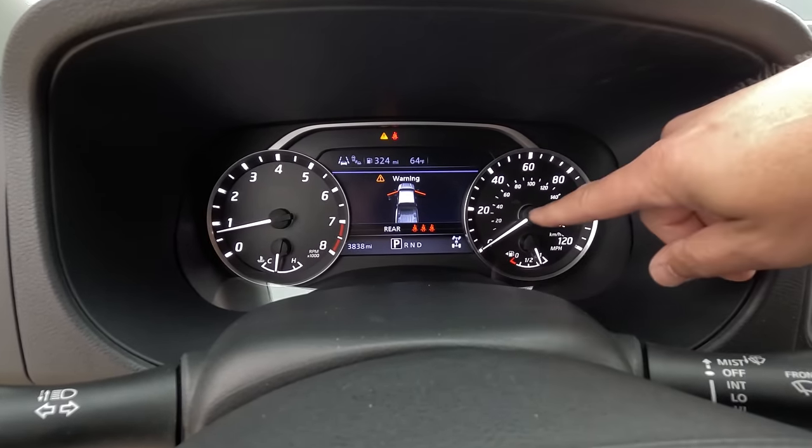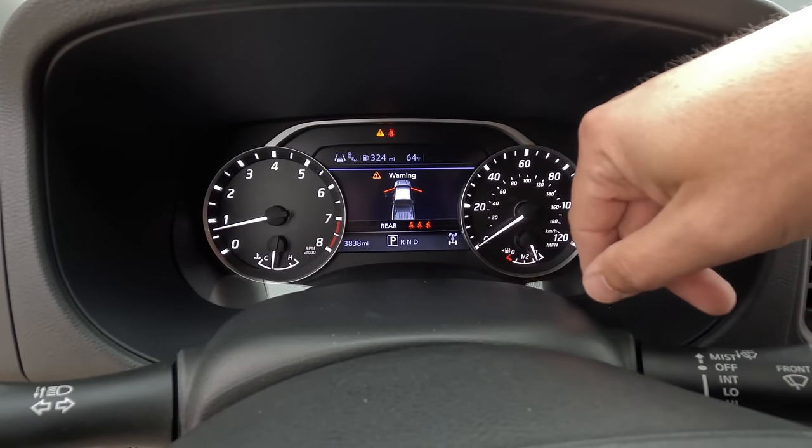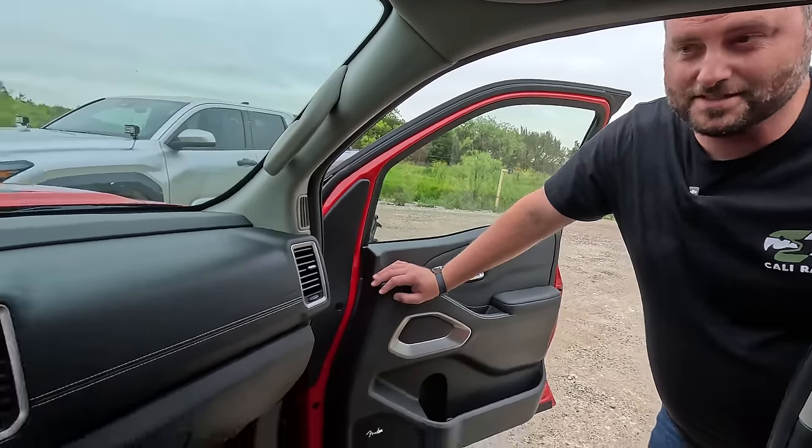Now, you can't change the modes. I can't make this go to the center like I can on the Tacoma, but that's because it's real. That looks like it came from Circuit City. That's all I'm going to say. Circuit City. Graphics-wise. If you ever remember Circuit City, let us know in the comments. I don't know if any of y'all remember that, but I barely remember it.